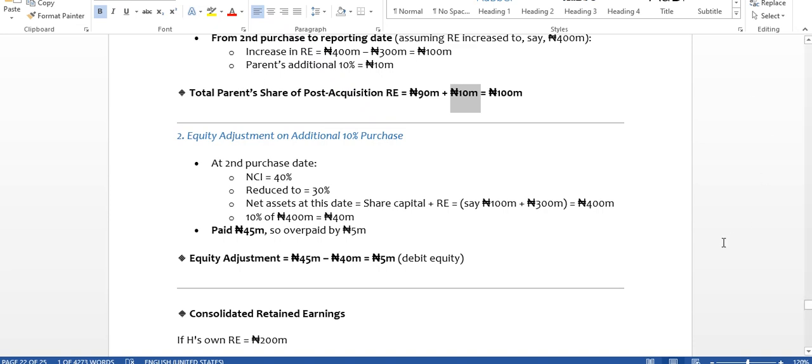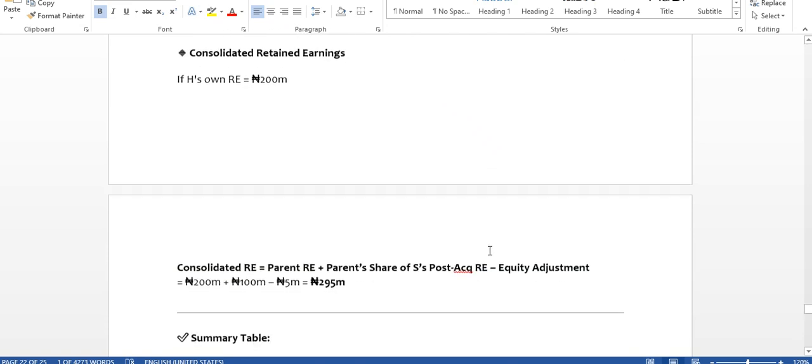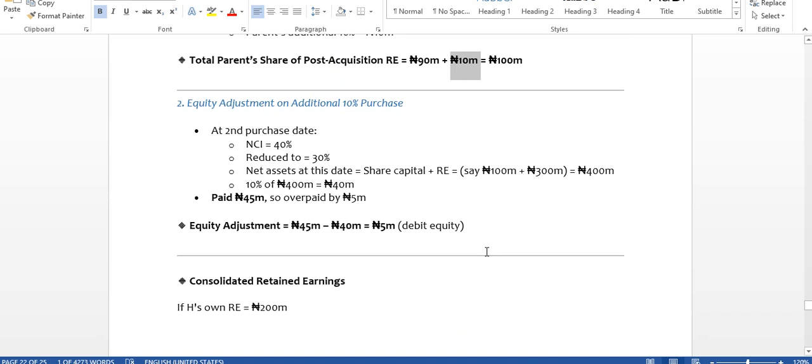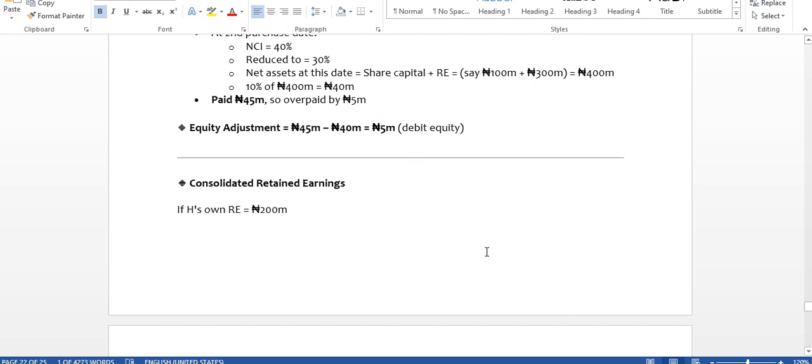Now, the consolidated retained earnings will be the parent's retained earnings plus that of the subsidiary. So what's the parent's retained earnings in this question? 100 million. That's 90 plus 10. So the 100 million is the parent's retained earnings, right? Yes, sir.